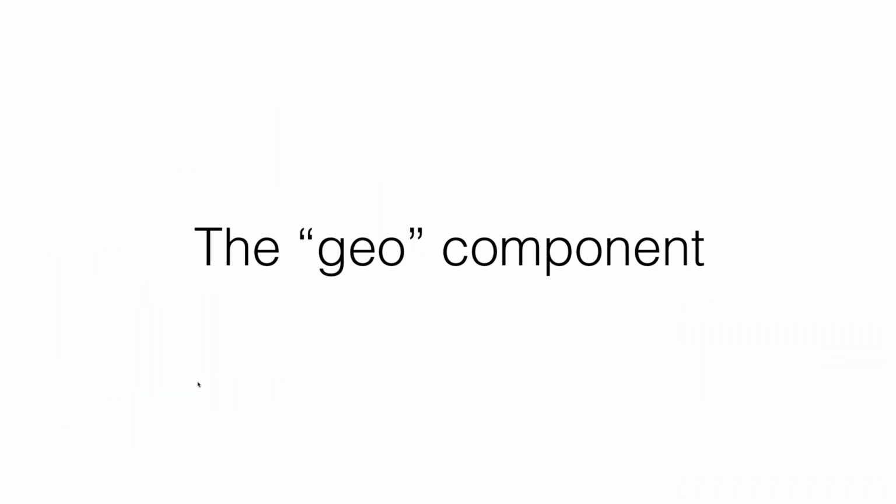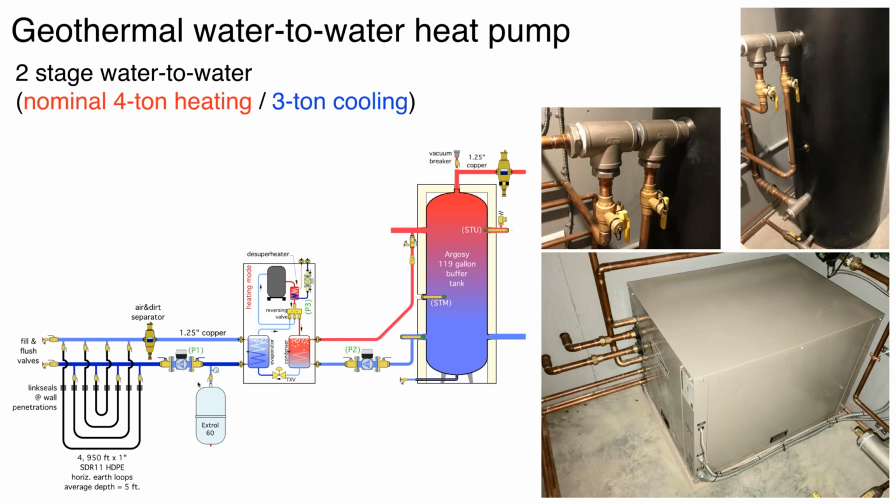Now we're going to switch from our heating distribution system. We're going to take a more specific look at our geothermal heat pump system. So I'm breaking that part of the schematic out. So John, let's take a quick break here and let's throw our poll in for everybody.